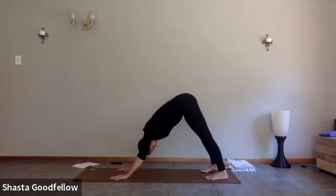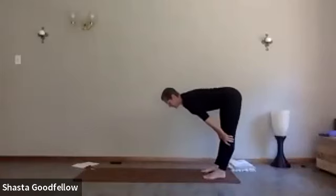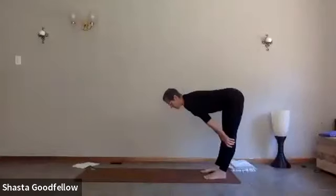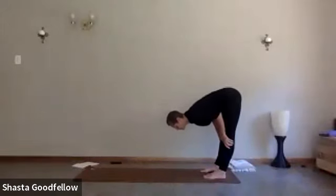Feet are exactly hips distance apart. Walk your palms back. Place your hands on your shins. Lengthen through the spine. Inhale. Stay there if baby is big or you have heartburn. Or exhale, go a little bit deeper into your forward fold if baby allows.